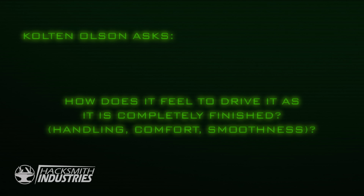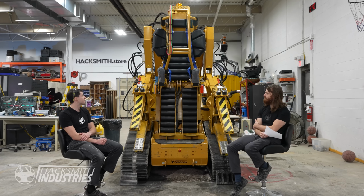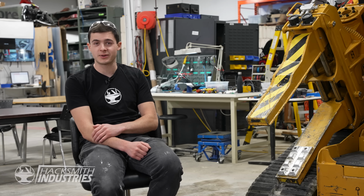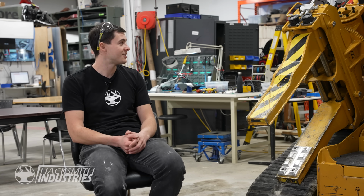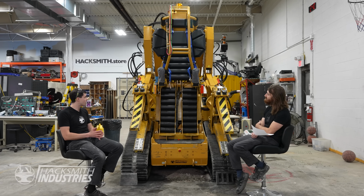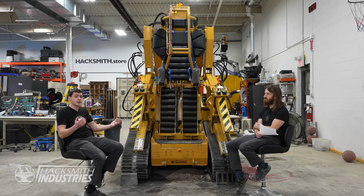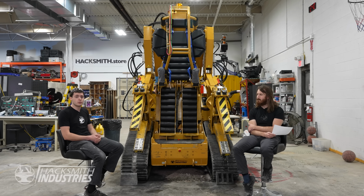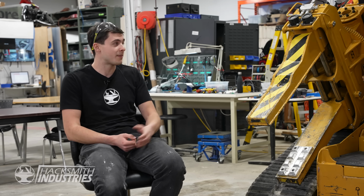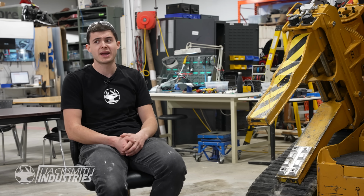How does it feel to drive now that it's completely finished? How's the handling? Is it comfortable, smooth? It's kind of scary because you are very top heavy. So driving over large bumps or large pieces of debris, you kind of feel like it's going to tip over at any moment, even though it is actually pretty stable. The arms are a little bit jerky right now. We do have limits set, so you can't hit yourself with it. But if you're carrying something big and the arms are jerking around while you're trying to drive at high speeds, it is pretty scary because you never know what's going to happen. And if something falls on your legs, it's going to be a bad day.